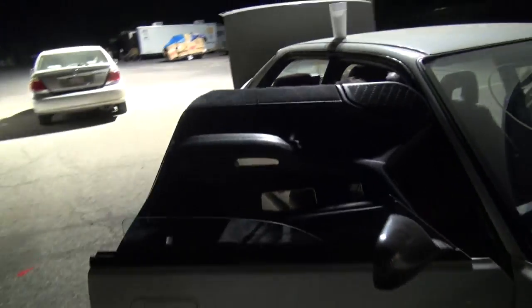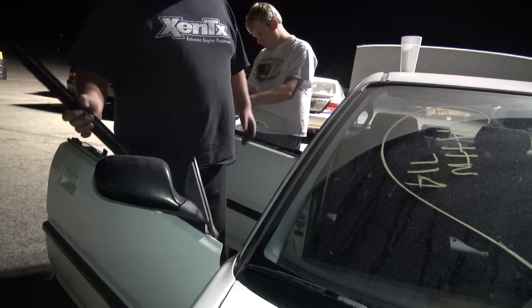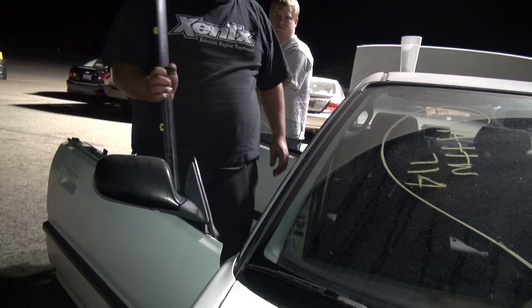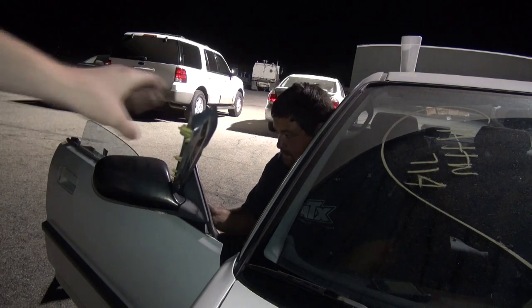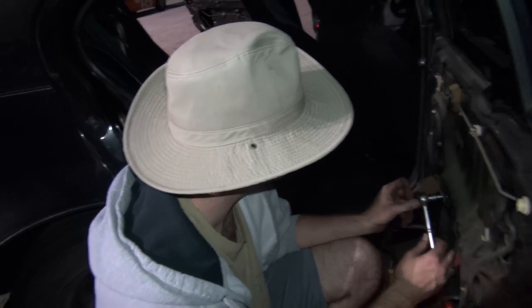Whoa, what's going on over here? I'm customizing your door to give you the Back to the Future look. I mean, Steve has. Thank you. Our Vegas trip's off. The door handle on this thing broke. We're not street legal anymore.